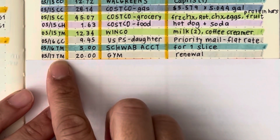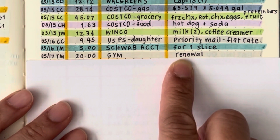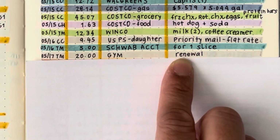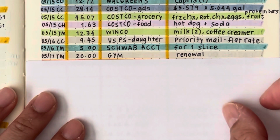Okay. And so, yeah, on the 17th, which is today, $20 came out of my account because I have not canceled this gym membership. And I don't know how many videos I have said this, how many ever months I've been here. I think I've been here since my March budget. So yeah, that's how long. Even longer, actually. I need to cancel this because I'm just throwing away $20 a month on something I'm not using.